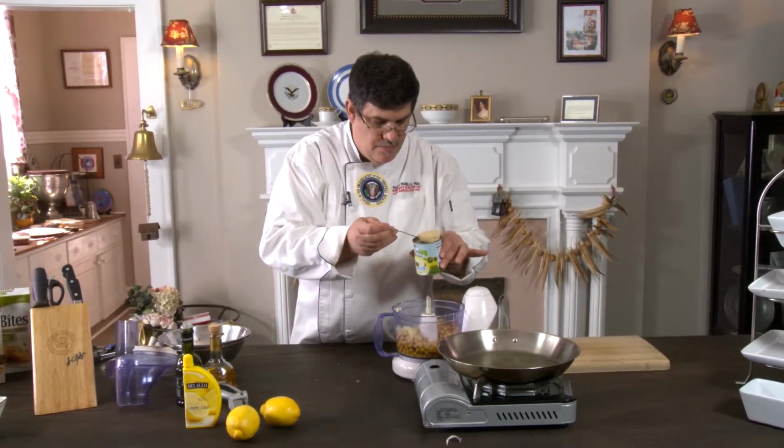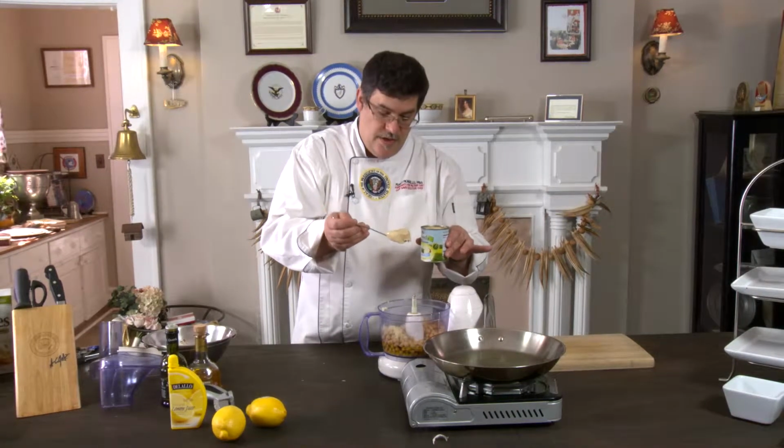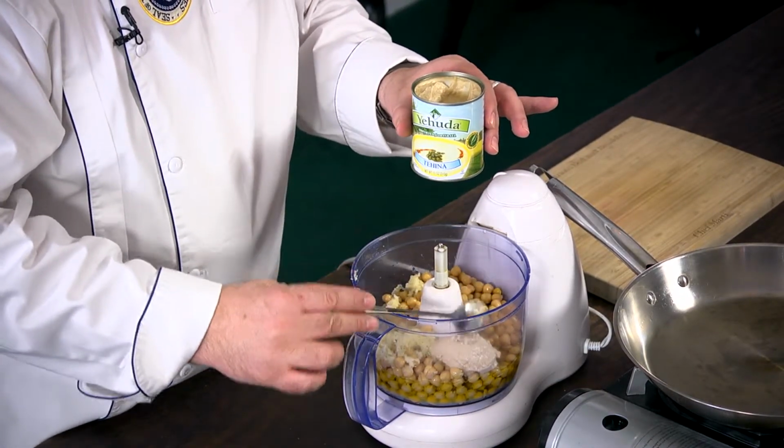How much to put in? This is a huge part of arguments, okay? For mine, I am putting a whole can, okay? For mine, I'm just going to put a teaspoon, okay? All right, there you are.